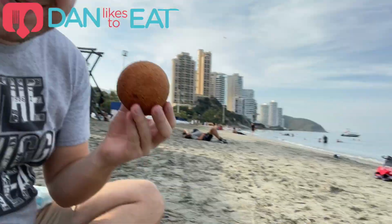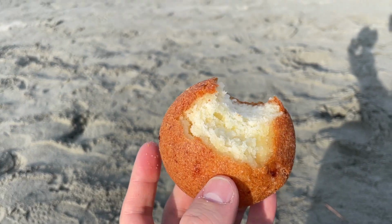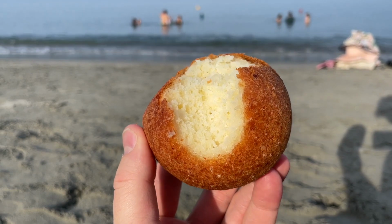I've got a buñuelo from a little panaderia, from a little bakery. I've got a cafe con leche. It was 2,000 pesos, 50 cents. I'm gonna bite into this. I don't know what's in it. I think it's just cheese. It's like a cheesy donut.